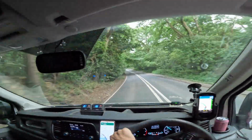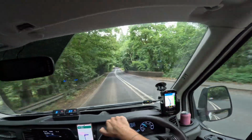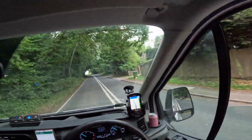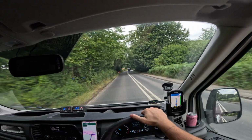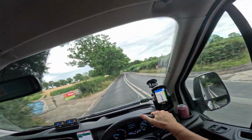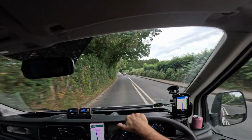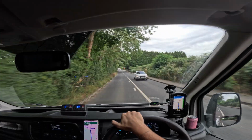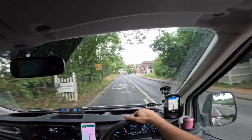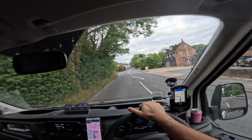So we just continue going round. Build up a little bit more speed because we're only going about 43. Got a bus coming the other way, but there's plenty of room on this road today. Okay, and I think we've got a Sainsbury's van coming up across on the other side. Will they wave? Will they wave? Let's see. They did. I think that's the second time I've seen that driver.